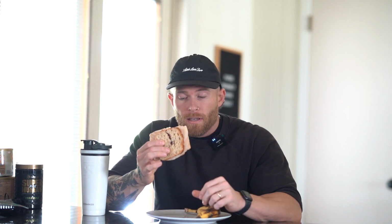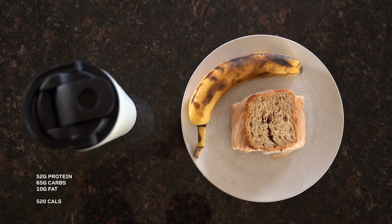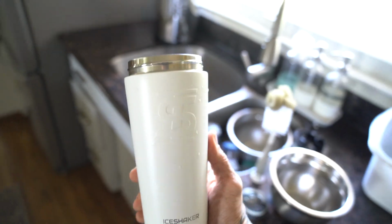So there you have it. There's our pre-workout meal. We've got a sandwich here with turkey and some jam and some low-calorie gluten-free bread from Trader Joe's. And then we have one full banana. And as always, we got our shake here: 1/2 scoop of whey, 1/2 scoop of casein. Okay, we're gonna eat this meal about an hour to an hour and a half before our workout. So I'm gonna do that now, and I'll see you again when I'm taking my pre-workout.